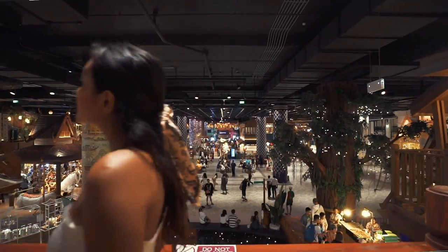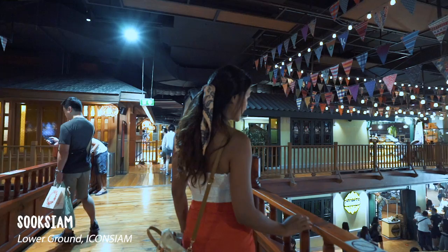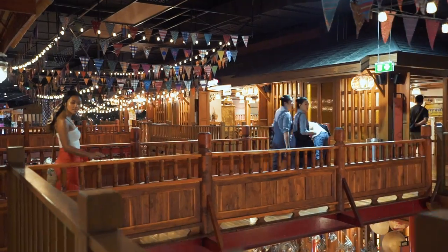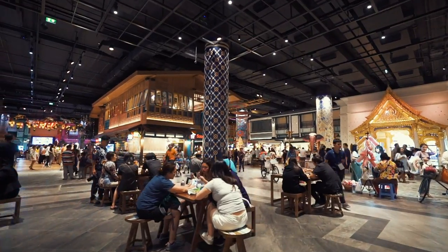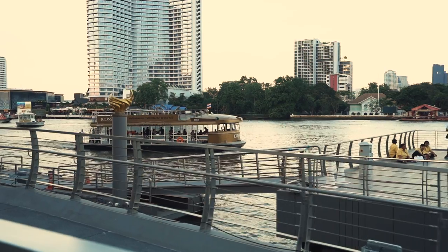Alright you guys, I'm currently here in Sook Siam, located inside the Icon Siam Mall. It's a kind of indoor market represented by the 77 regions in Thailand. So you can see the 77 provinces' culture, food, and even shopping. Let's go.